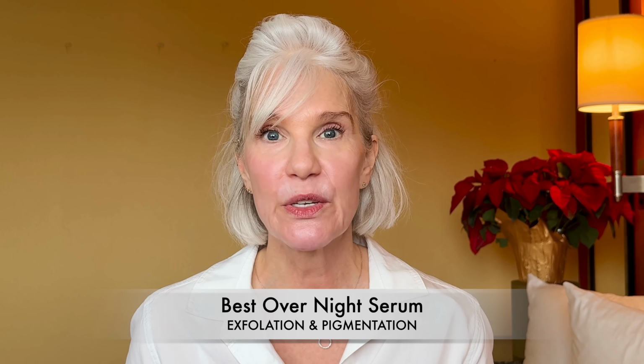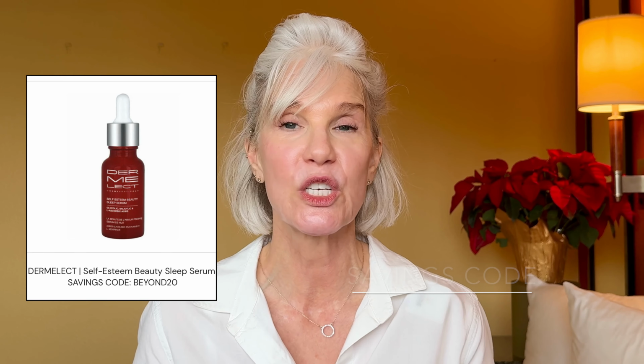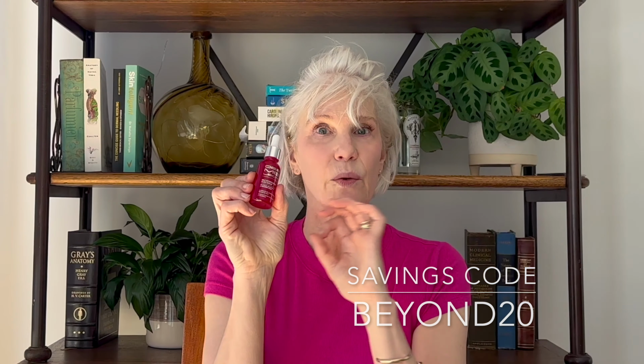On the nights that I'm not using my retinoid, I usually reach for something to help with pigment and do a little bit of gentle resurfacing. My top pick is the Dermalect Beauty Sleep Serum. It has 3 really great actives: glycolic, salicylic, and L-ascorbic acid, which is the gold standard type of vitamin C. It's a very lightweight serum, goes on, put a moisturizer over it, and you'll wake up in the morning with baby soft skin.